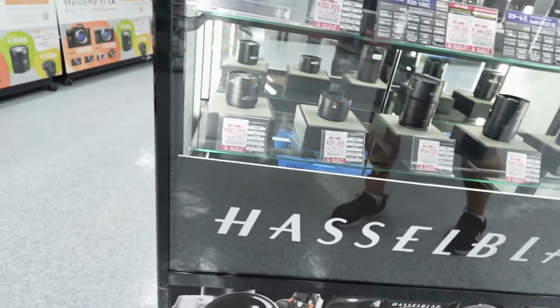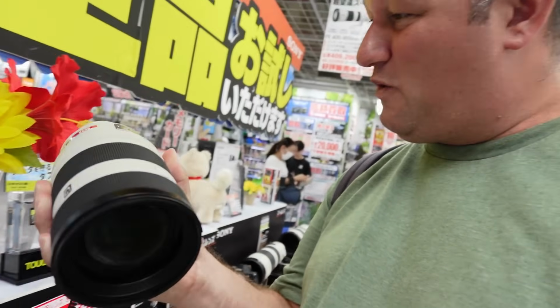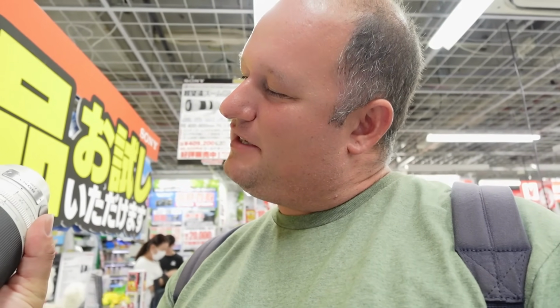Third floor, one of my favorite floors, because we're gonna get into all the camera stuff now. This is where all the good stuff's at. Yodobashi is where I bought my first gimbal to live stream when I learned live streaming. So for those who don't know, this is where I got my first gimbal. Look at this. F2, FE2, 50 by 150 G Master.